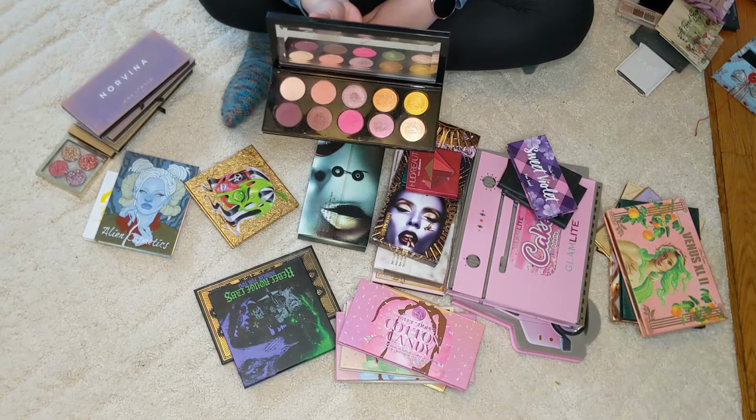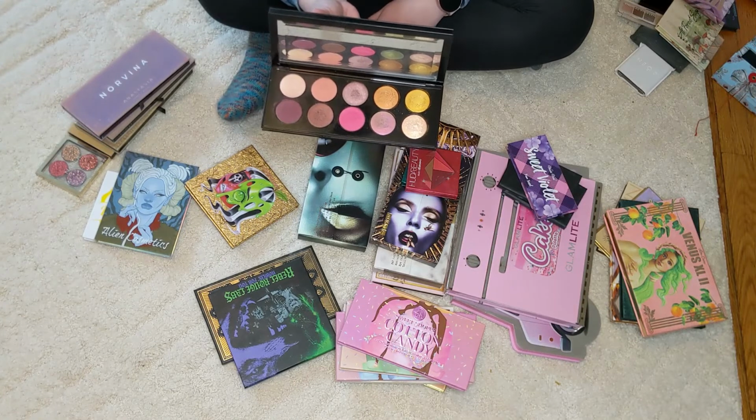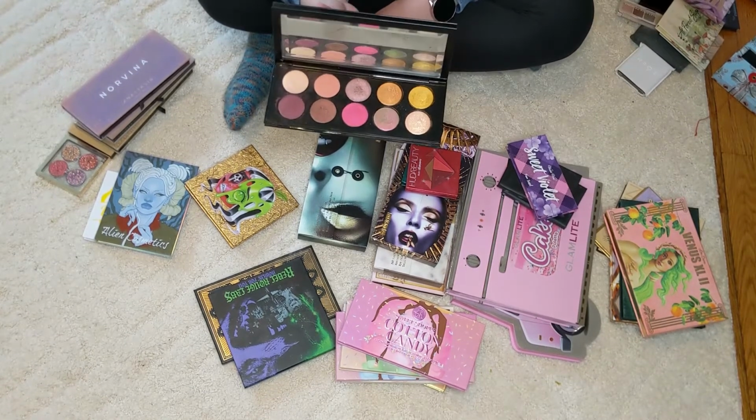Do I wish I would have gotten the rose gold limited edition packaging? Yes. Do I know it's re-released at Sephora and patmcgrath.com? Yes. Am I gonna buy it? No, because I don't want to spend another $125 on a palette I already own. But I love this palette.